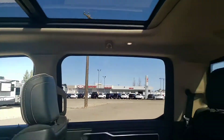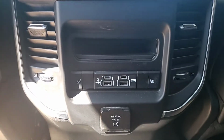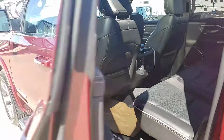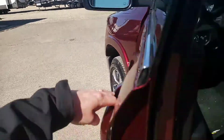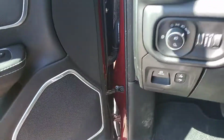full panoramic sunroof, some extra storage under there, USB ports back here for the kids, along with heated seats and a power outlet, blind spot detection, power adjust pedals.